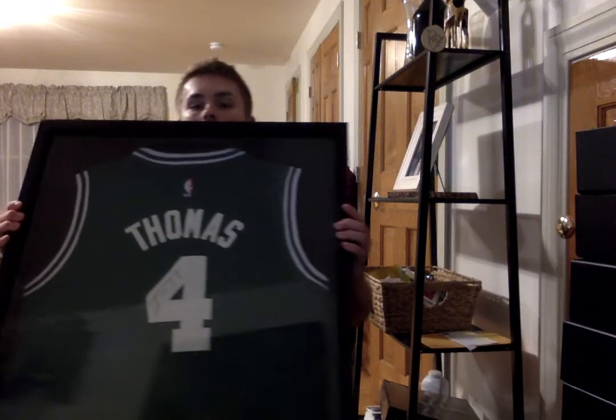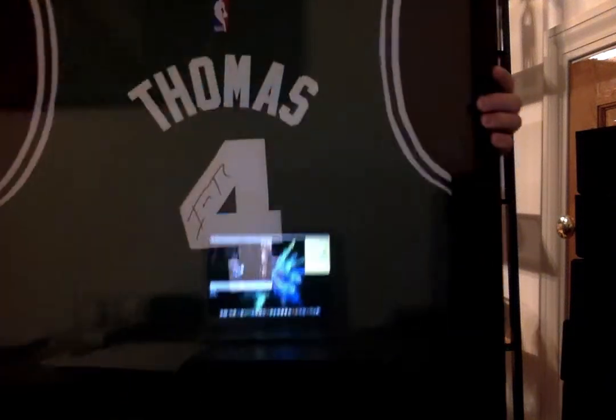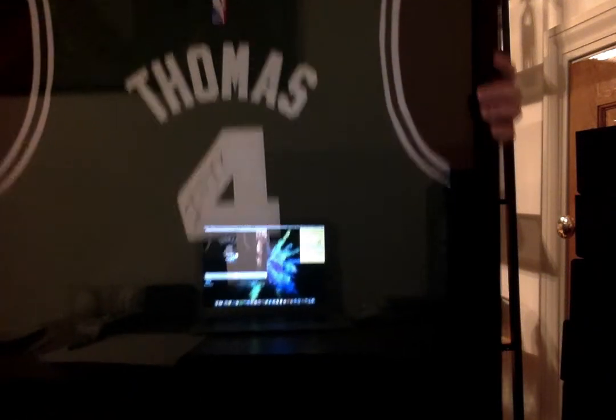It was perfect. So shortly after the trade on Autographs 101, there was a guy, his name escapes me, but he's a really great guy in the group. What he sells is legit stuff, good prices, really helping out fellow collectors. So I picked up an Isaiah Thomas autograph jersey, and I framed it myself in this big old frame.